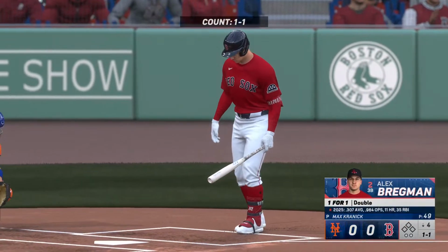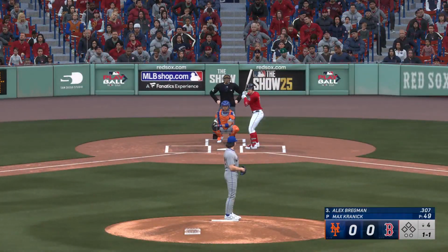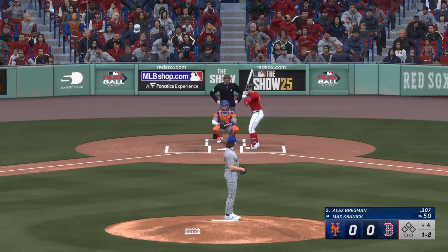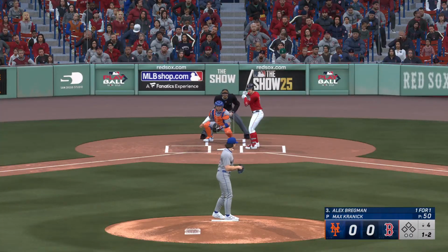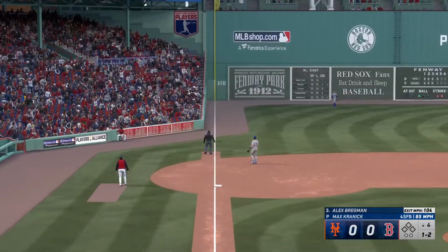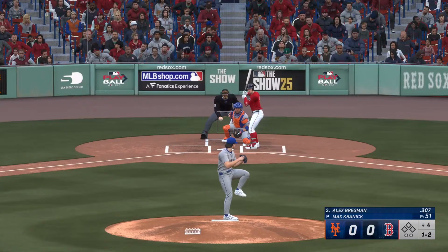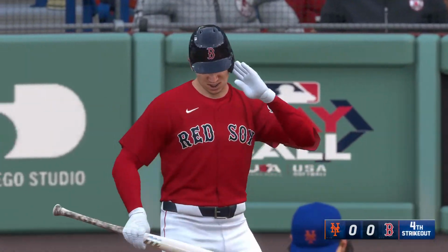Back here at Fenway, ready to go for the bottom of the 4th. And now it's the Red Sox third baseman, Alex Bregman. Alex Bregman. Strike on the inside corner. Foul ball left side. He'll see another. Fans another, and that's 3 straight strikeouts.